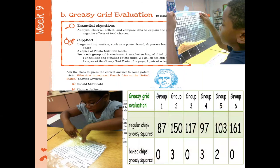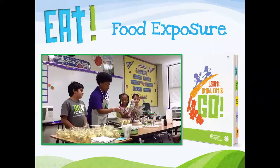So here's what the kids did. They actually did graphs and they counted the number of grids that had grease on them. And wow, it made a big difference to them because they could visually see it when they held it up to the light. So greasy grid evaluation, simple, but it helped to get the point across.